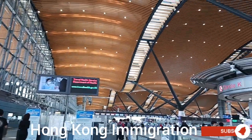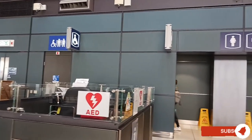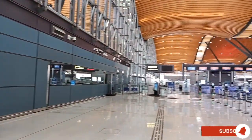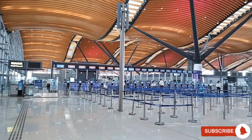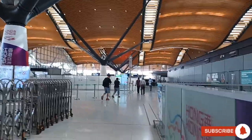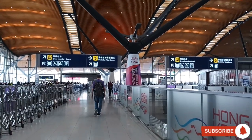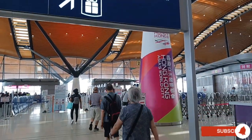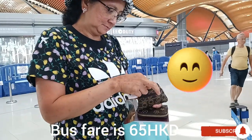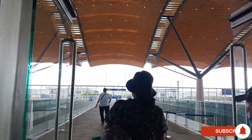The roof is really eye-catching and how clean and huge the immigration is. They also have necessary facilities and we're now going to queue up. Please prepare your passport and present it to the immigration officer. After that, we're going to buy our bus ticket. You can use Octopus or Visa card or just pay by cash. Please keep on walking going to the Macau bus.